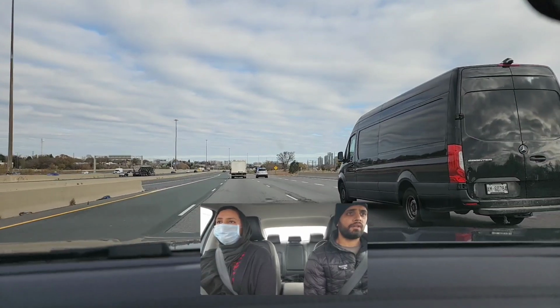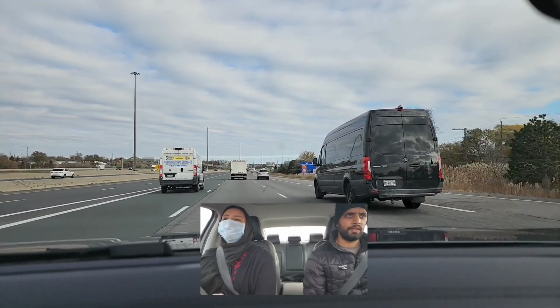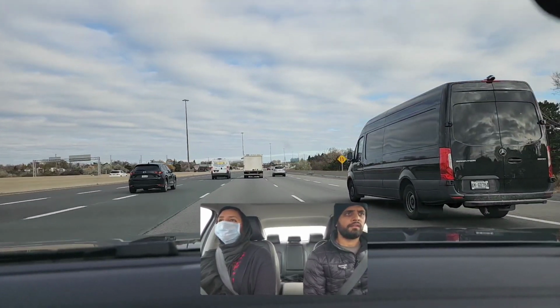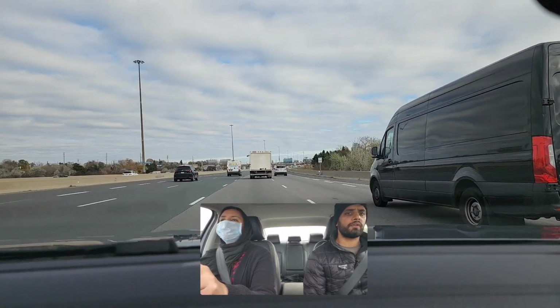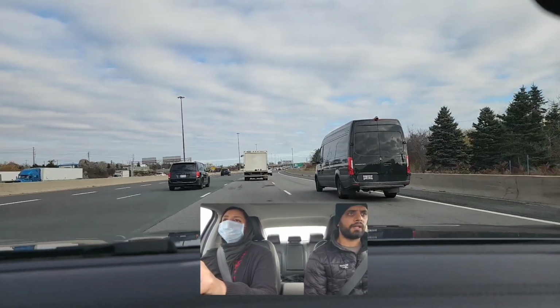Check your rear view mirror every 5 to 8 seconds. I want to see your head movement, not your eye movement. So make sure that you move your head, not your eyes. Keep good distance from the vehicle in front of you. So if required, you will apply a brake as well.